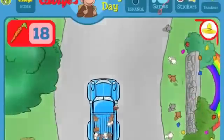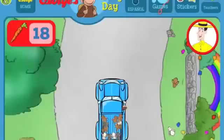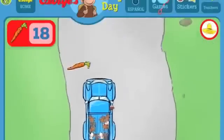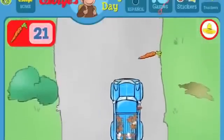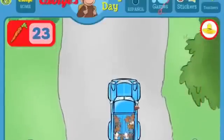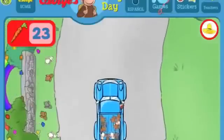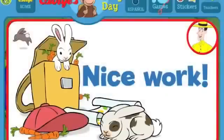More bunnies want to hop in. Fantastic! With so many bunnies, we need more carrots. Let's see, how many carrots have we collected? 18. Great! Let's keep counting from there. 19, 20, 21, 22, 23. More hungry bunnies. Nice work. Keep collecting carrots for the bunnies to eat.